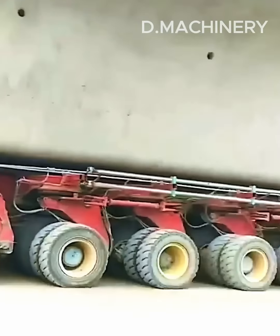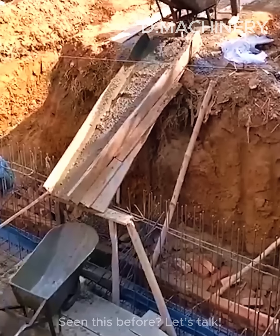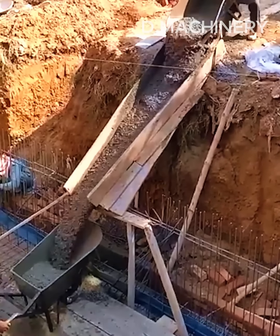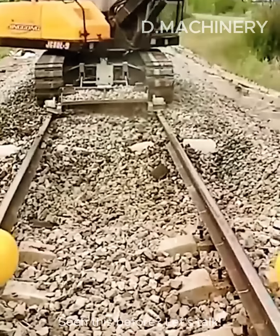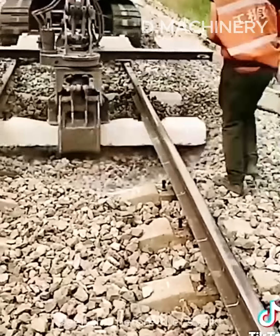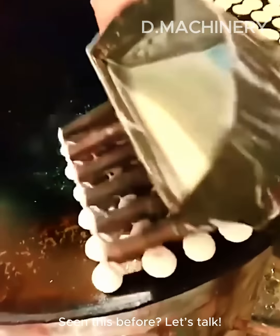Large tractors transport bridge pieces for construction. Old railroad ties are swiftly replaced using an excavator with a dig and grab arm attachment. Crepe batter is distributed evenly with a tool that drops the batter in multiple drops.